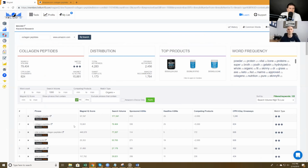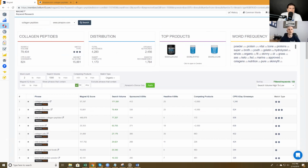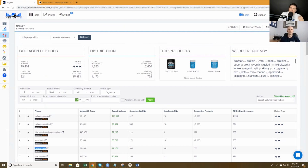And so we can see that here. Let's look at the top few. Collagen powder, collagen peptides, and here's the very famous brand, Vital Proteins collagen peptides, bone broth. Okay, that's kind of interesting. And collagen pills. So this is what some of the top related keywords are in the US market for collagen peptides.